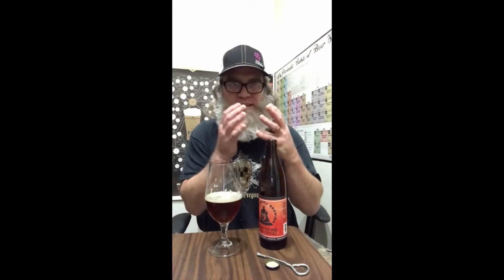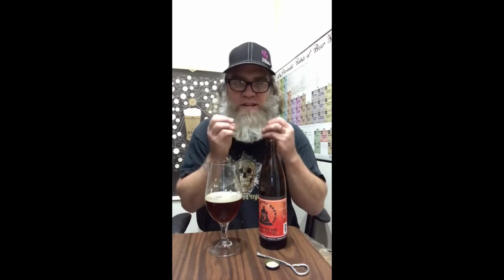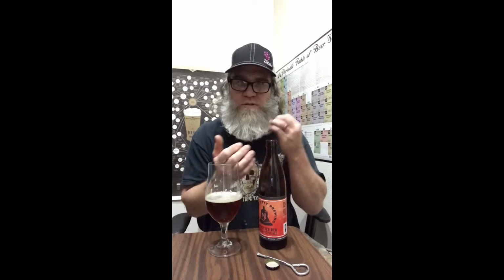The appearance on these is usually deep amber to a dark copper, which this is more of a medium dark copper. They're full-bodied and malty. They're all based on their differentiation of gravity and alcoholic strength. That's why you get your 60 shilling, your 70 shilling, your 80 shilling, your 90 shilling.